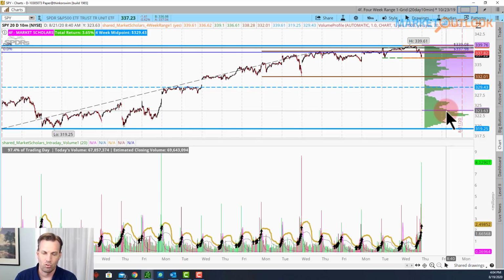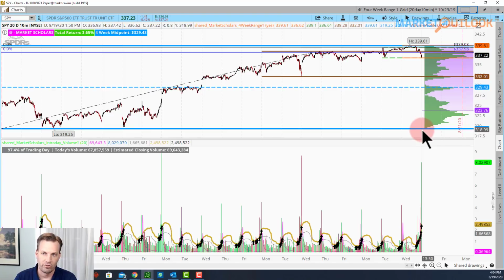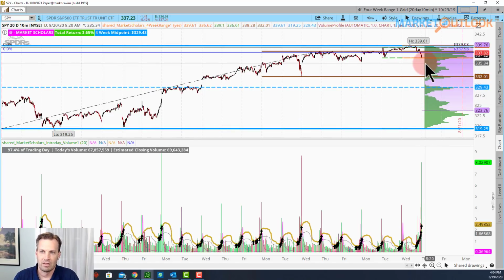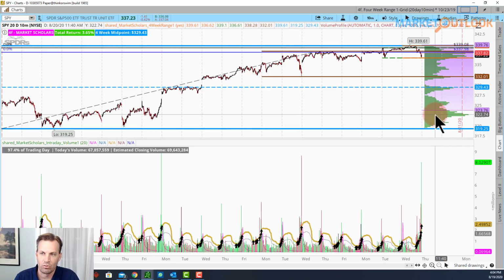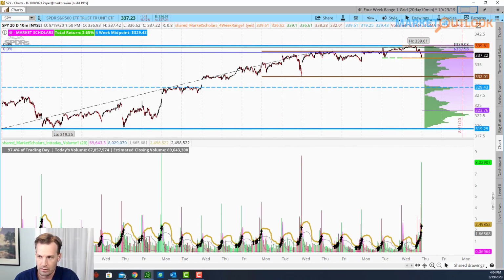And again, I say that, but the 23% retracement line is way down at 310. So even the 4-week low is well above the 23% retracement line. So a drop down to 322.5 seems like a bigger deal than it actually will be because of how big the run has been just to get to this point.